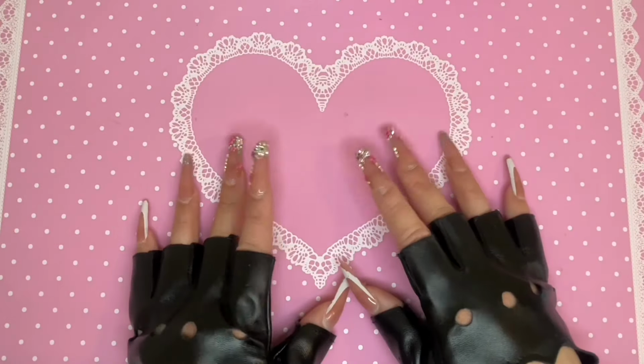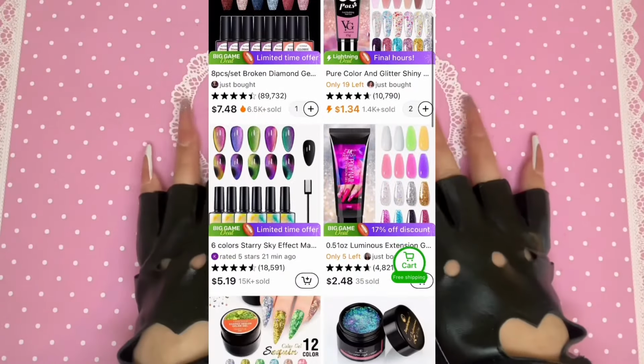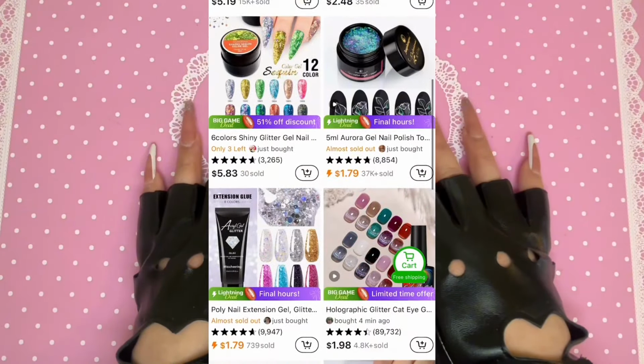Today's haul is inspired by a lot of the glitter gel polishes that I saw on the website, and I could not resist grabbing some up.